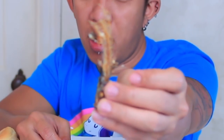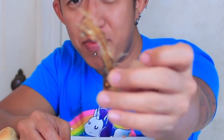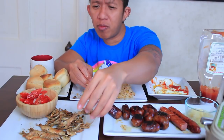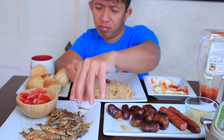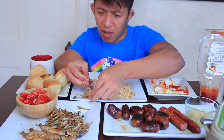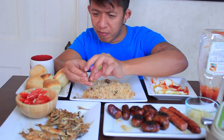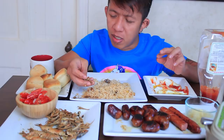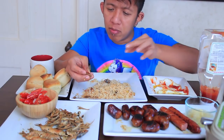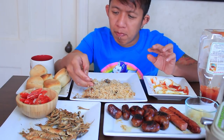Yeah, you just gotta be careful with all those small fish bones, because if you're not used to it, it's gonna get stuck in your throat, and it's not the best feeling if that happens. So you have to make sure that you remove all the tiniest bones in the meat. But sometimes if you fry them too crispy, those small bones also get crispy, and then you can just eat them.